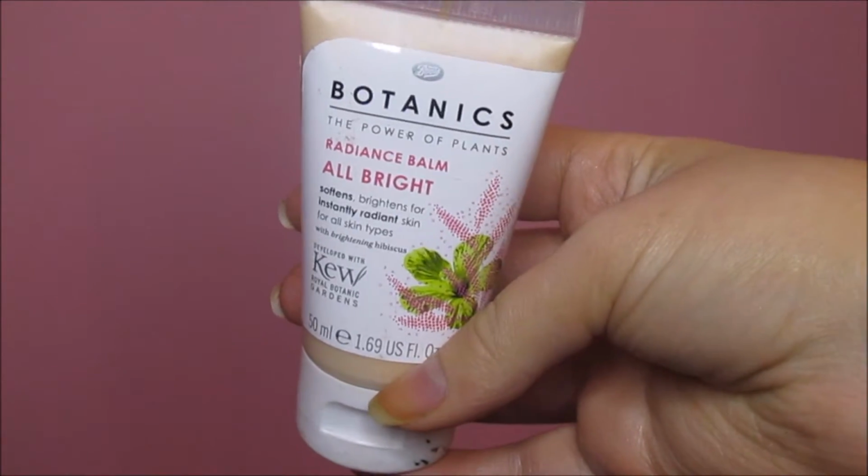So first I'm taking my Botanics Radiance Balm and I'm going to place that onto my face to act as a primer and give me a nice little glow. Then I'm going in with the NYX Colour Correcting Palette and I'm placing the pink shade underneath my eyes, and then I'm going in with the yellow shade and placing that on redness and also my blemishes, and this is just going to counteract that and make them easier to conceal.